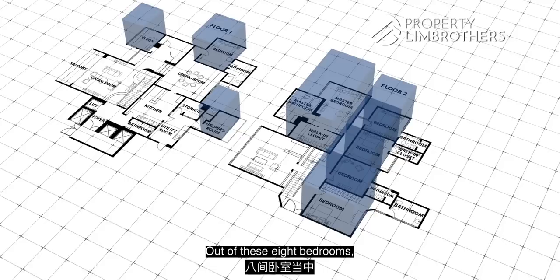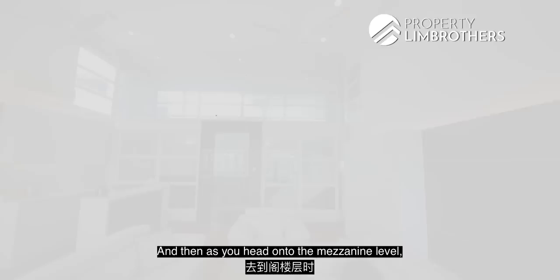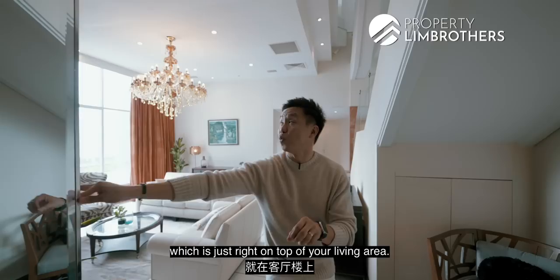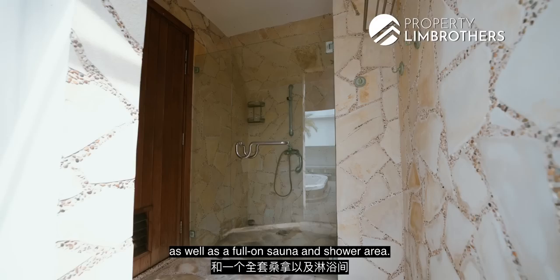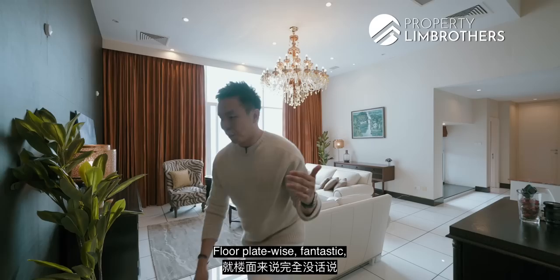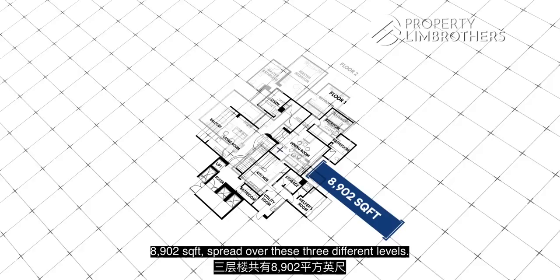And then as you head on to the mezzanine level, you have the beautiful family area that overlooks towards the south side as well, which is just right on top of the living area. And then the roof terrace space is simply fantastic. So with your private jacuzzi as well as a full-on sauna and shower area, your own bathroom right there on the roof terrace, which is extremely rare for a penthouse status. Floor plate wise, fantastic. 8,902 square feet spread over these 3 different levels.